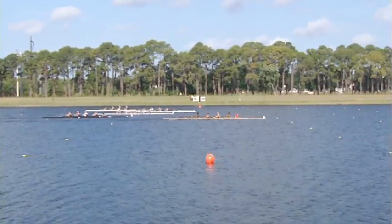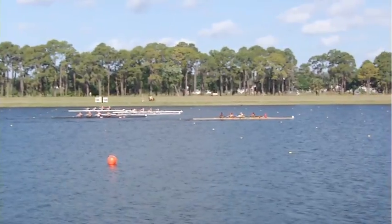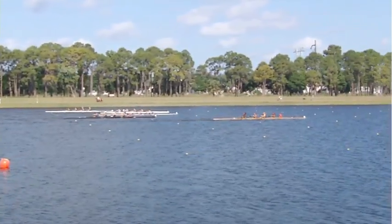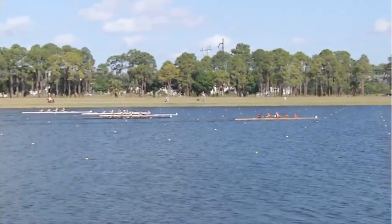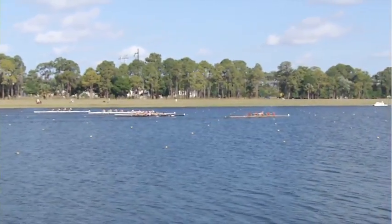Lyman in second. And here comes Intrepid coming up into second now. They are battling it out. They are 1 seat down. They are no seats down. They are bow ball to bow ball now with Lyman. And Intrepid and Lyman are locked in a battle for second place position right behind Tampa Prep. Tampa Prep out in front. Intrepid and Lyman are battling it out for second.